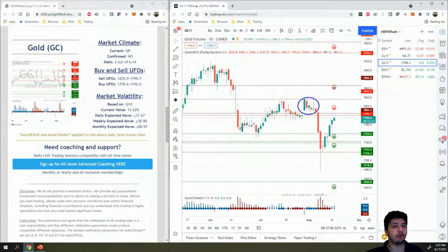Very, very important area right here, as it was a test up, drop down, retested again, and then a substantial drop down. So, very, very key area right there. Currently, we're looking at 15.62 volatility on GVC with the daily expected move of 1767.